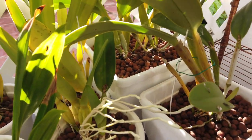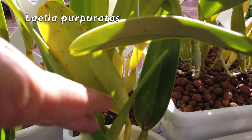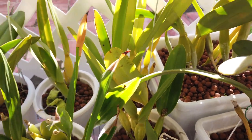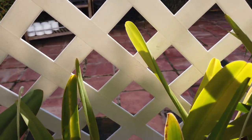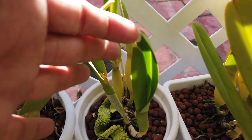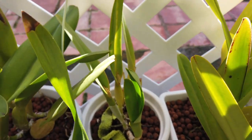All my purpuratas, all the growths that are there have sheaths. Even though they are not mature yet, they may also end up being a bit stunted because what's going to happen next week is all going to influence the progress. And then here's another sheath, another purpurata, gorgeous, gorgeous sheath. And here's my Werkhäuserie, beautiful sheath as well. So at least they're doing well. Sorry if I can't edit out the background noise.